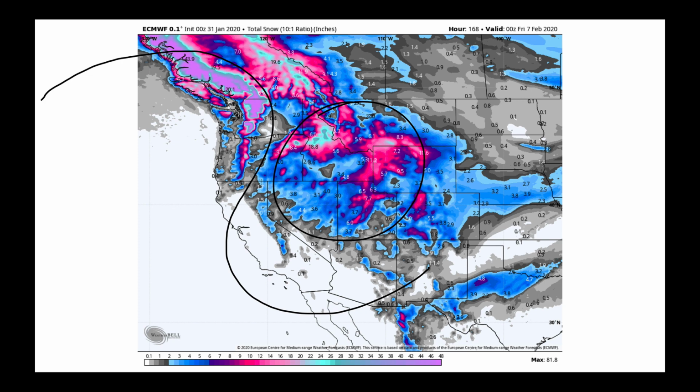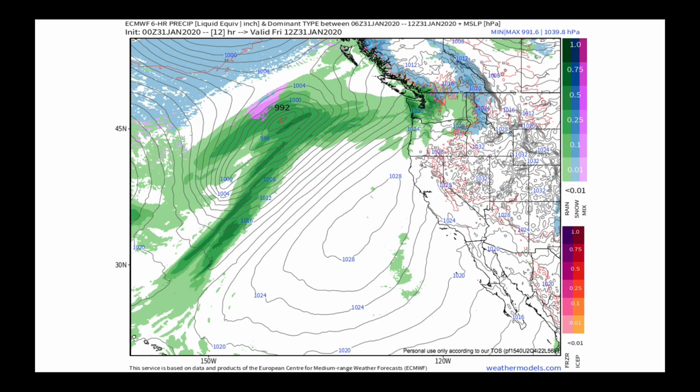But again, it is one where we don't bring in the atmospheric river events. They can't get through this. They can't do that, which is what we would want to see for California as we press into the month of February. So to give you some of the details, let's just kind of plan this out now.